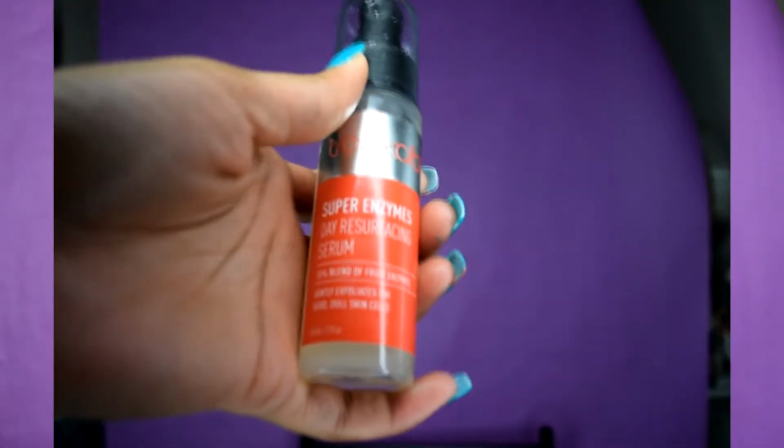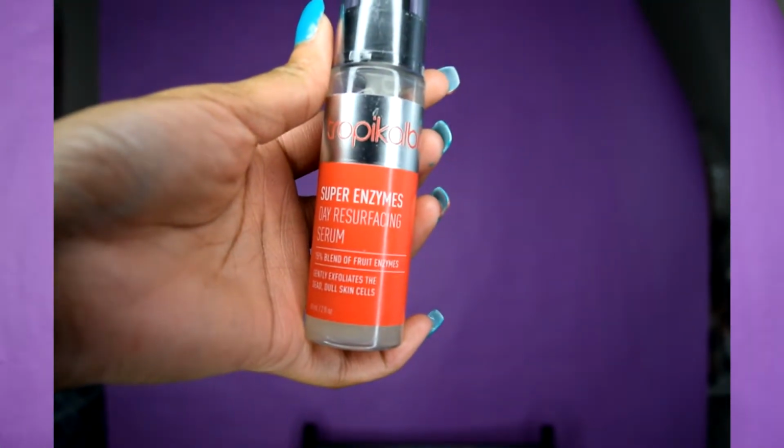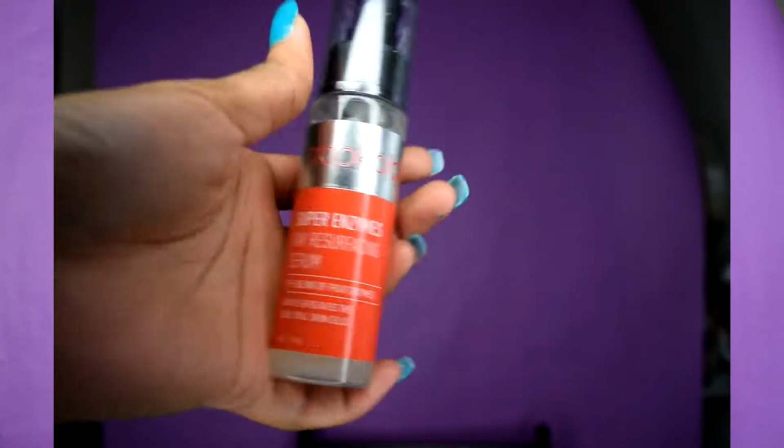This is the day serum, and it's full of enzymes. As it says, it has a 15% blend of fruit enzymes, which is supposed to gently exfoliate the dead and dull skin cells. And I'm going to say that it did. It was not harsh on my skin. It felt really great. The only thing is that this can get a little sticky, so when you're putting it on, you want to use a little bit. I found myself using a lot when I first tried it, and it made my skin feel, like I said, sticky for a while, so I had to wait before I did anything else.